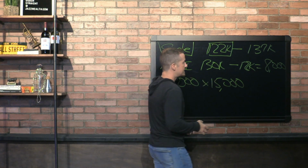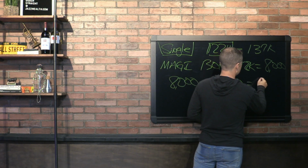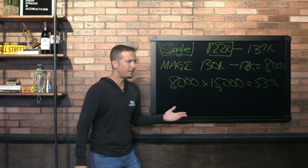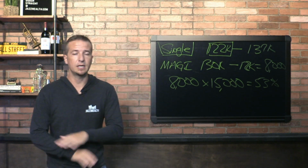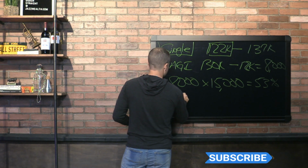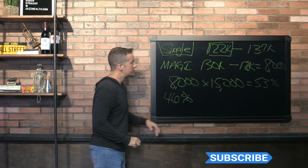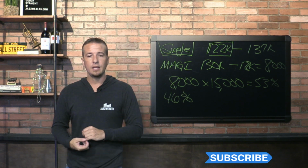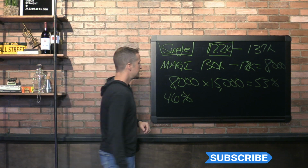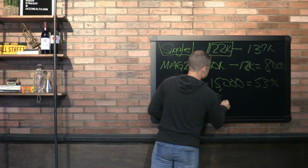8,000 times 15,000 is 53%, right? So 53% of the max contribution out the window, you can't do it. You are allowed to contribute 46% of the maximum contribution given your income. The maximum contribution for you, 46% of 6,000, is $2,760 in this case.